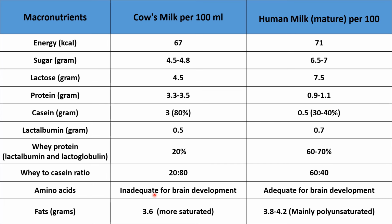Amino acids are inadequate for brain development in cow's milk, while in human milk they are adequate for brain development. Fat is 3.6 grams per 100 ml but more saturated, while in human milk 3.8 to 4.2 but mainly polyunsaturated, for brain growth and also as a source of energy.